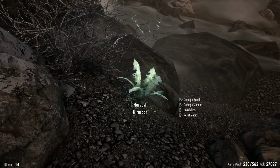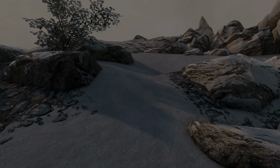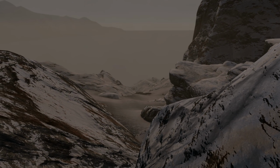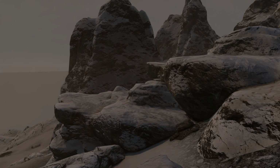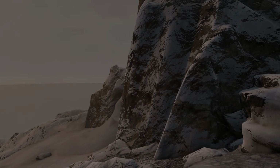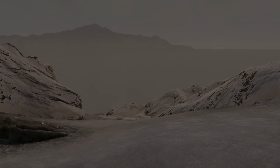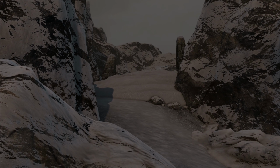Right, let's see. A possible way through? I mean, this... Yeah, this seems to be... Okay, this isn't too bad. He says, knowing that Inigo's going to stand there and go, yeah, no. Right, Inigo may be right.